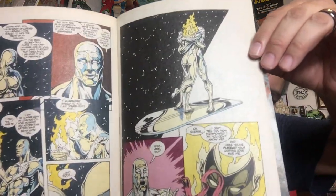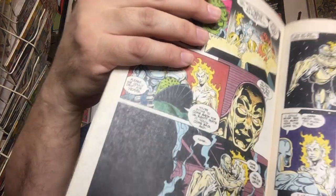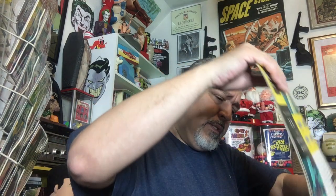I mean, the original run of Silver Surfer in the 60s only got, what, 18, 20 issues? Yeah, I think, as I recall, this flaming Silver Surfer girl, I think she was the girlfriend of the Human Torch, as my distant memory recalls. But, alright, well, that's that.